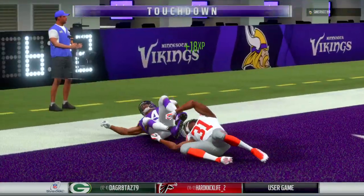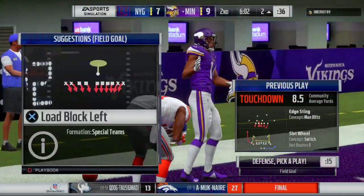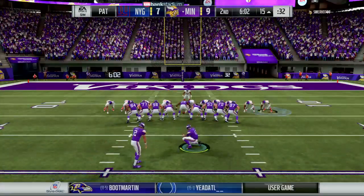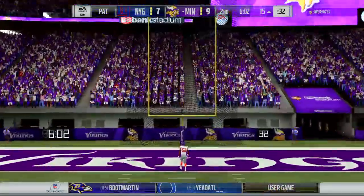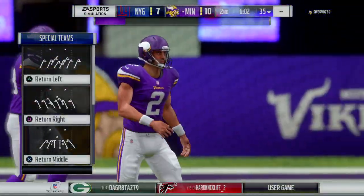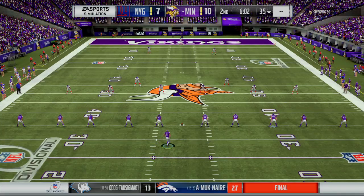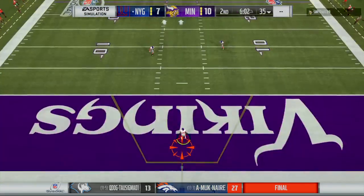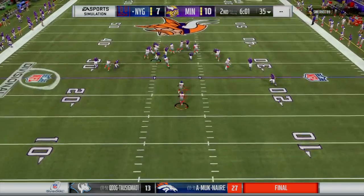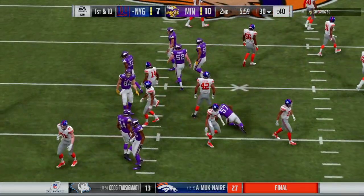And that'll be caught by Diggs for a Minnesota touchdown. Stephon Diggs, 47 yards. And the Vikings are able to strike for 6. Rosas good with the extra point. And the lead is now 10-7. Rosas now to kick this one away. That'll be taken in the end zone. And a nice return sets him up pretty good here at the 30-yard line.